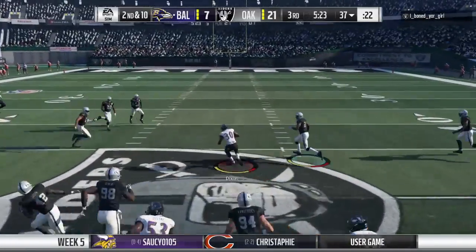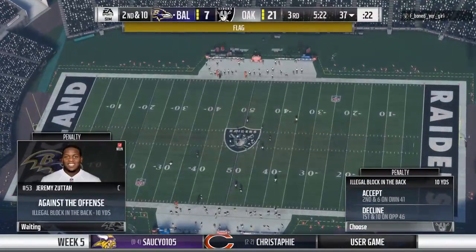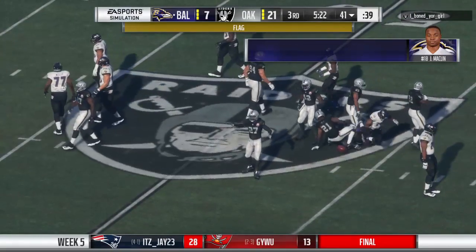Drops it underneath to Dixon. He will not go down. Have to retape those ankles. And he's going to be taken down here with a penalty flag on the field.